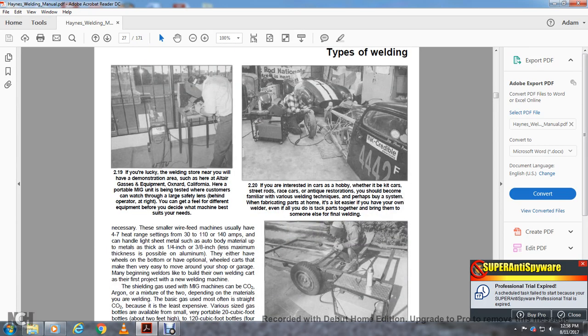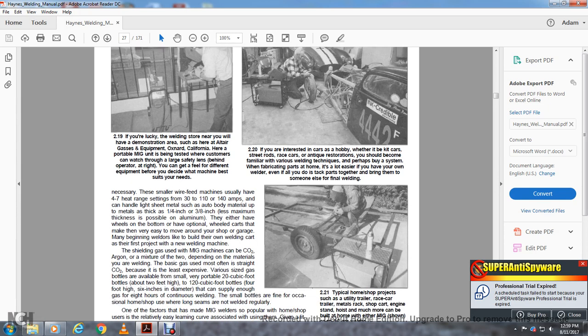The smaller wire feed machines usually have a 4 to 7 heat range, from 30 to 110 to 140 amps, that can handle light sheet metal such as auto body material. The material thickness is 1/4 to 3/8 of an inch, less than the maximum thickness possible with aluminum. They either have wheels at the bottom or optional wheel carts that make them very easy to move around the shop and the garage. Many welders like building their own welding cart as a first project with a new welding machine.